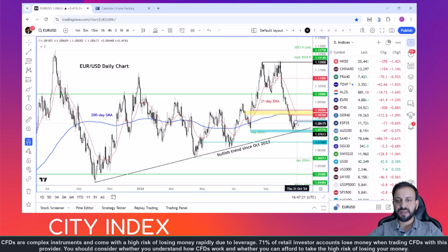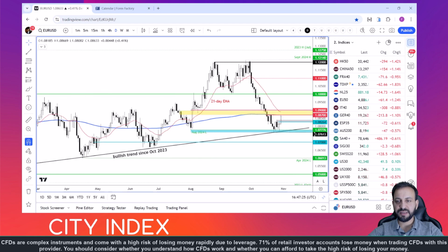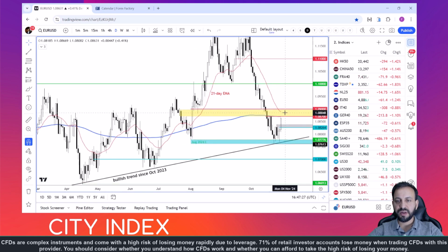Following the data releases today, you can see that the euro dollar has bounced back and is now approaching potential resistance around the 108.70 to 109 area, where previously it had found support and resistance. Here we also have the 200-day moving average converging with price, making it a key technical area to watch.